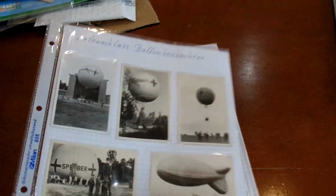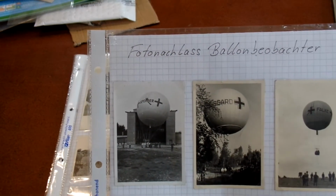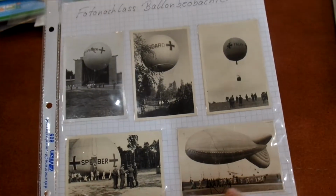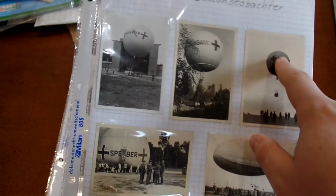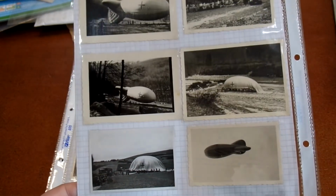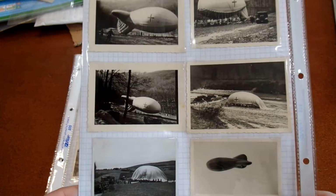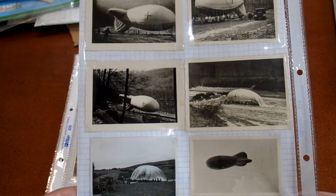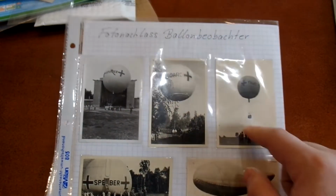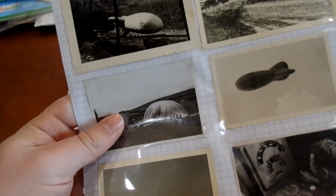So we got Fesselballon Beobachter. Now, these are very obviously sausage observation balloons, at least they appear to be. This one I'm not as sure. I haven't really translated any of this either, so when I do research later I might find out I'm wrong. But we have all these really neat photographs. I suppose these could technically be barrage balloons too, maybe. But they all have the same shape as observation balloons. It's kind of hard sometimes. Though this one clearly has a basket. And this one in this photo looks like it has a basket, but I might be wrong. Yeah, really cool photos though.